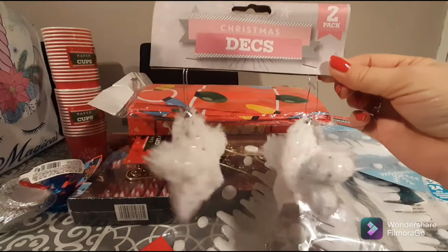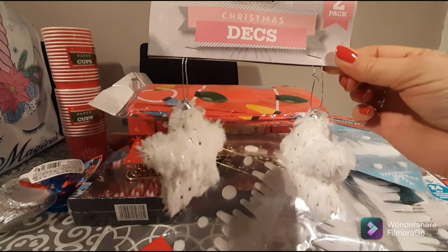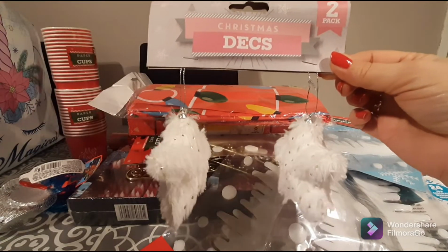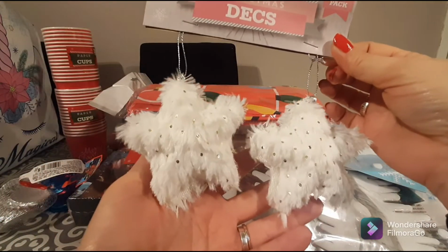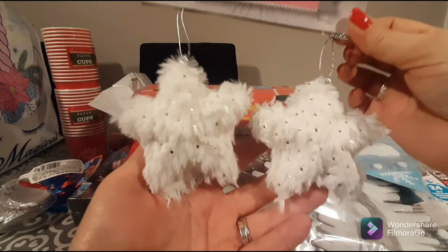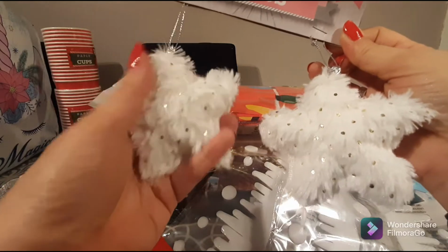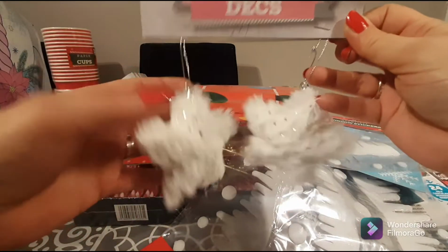With the cost of everything going up, Poundland has put the price of a lot of the items you would have got for £1 a year ago up to £1.50. These little Christmas decorations cost me £1.50. I think that's still pretty decent because I'm getting 2 and they're super soft, just super nice. So I'm going to use these.